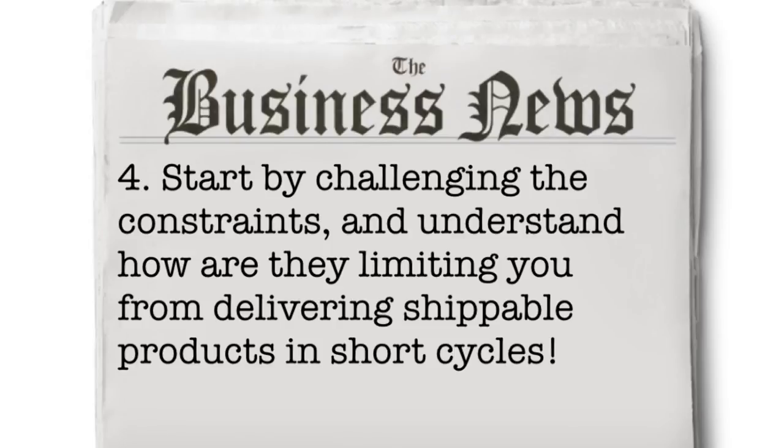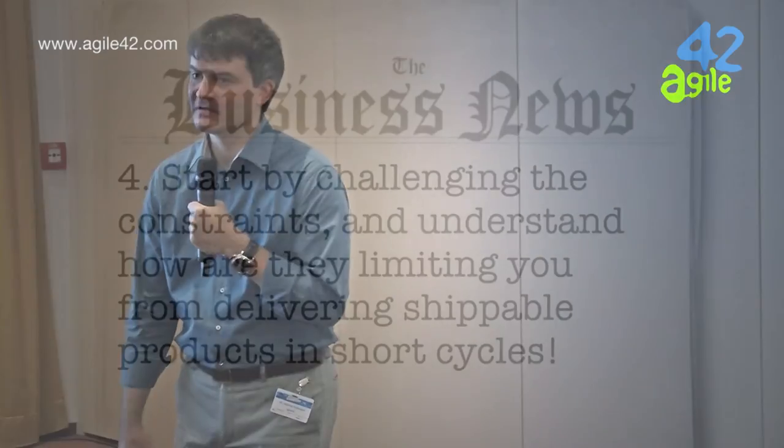It's a long one. So start by challenging the constraints, as we said, and understand how they are limiting you. Why do you have to wait 6 weeks lead time before getting the order? Why don't you choose to do it in a different way? Make some evaluation and try always to deliver as short a feedback cycle as possible and having something inspectable that allows you to learn something.